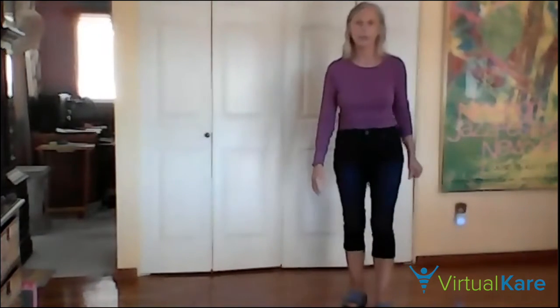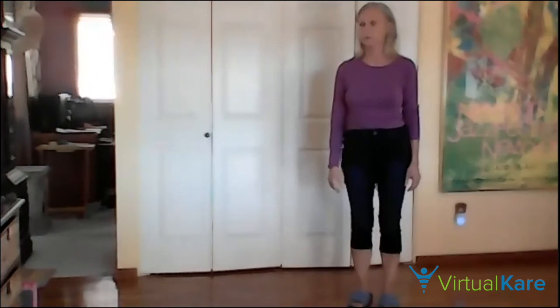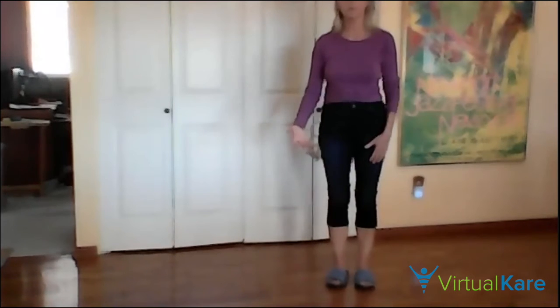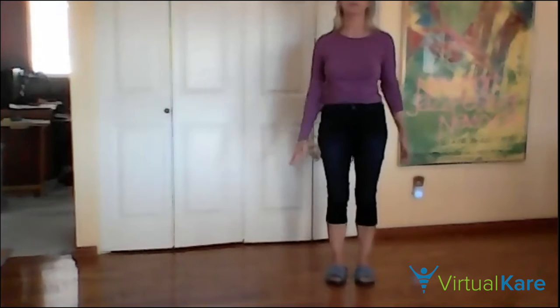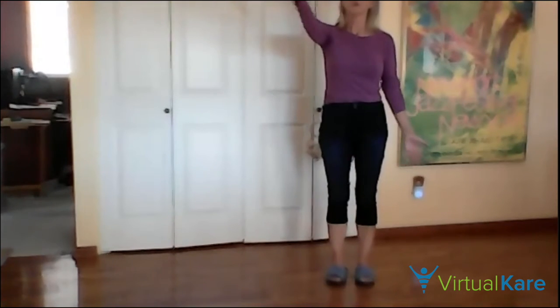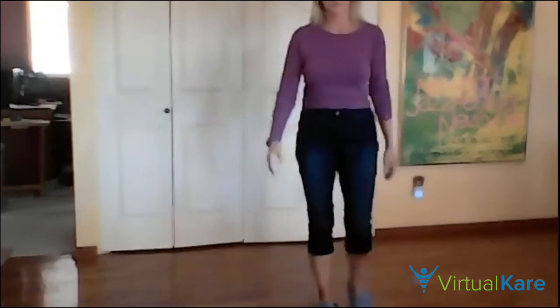So let's try that again. So your attention away from your legs to your arms. So you get in a freeze, stop, stand tall, take a deep breath, reach up, do whatever you want with your arms, touch your head, swing your arms, deep breaths, and then go forward.